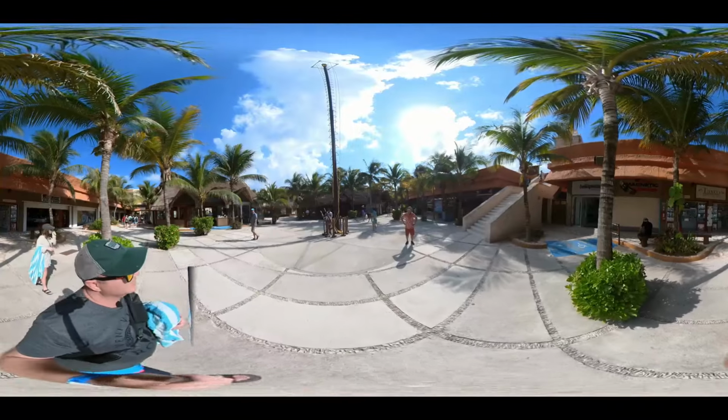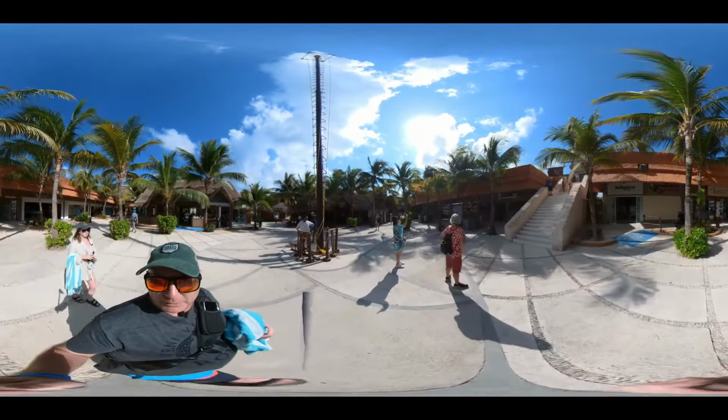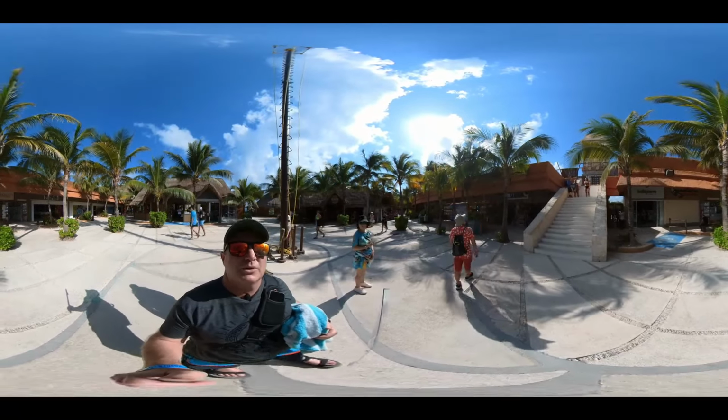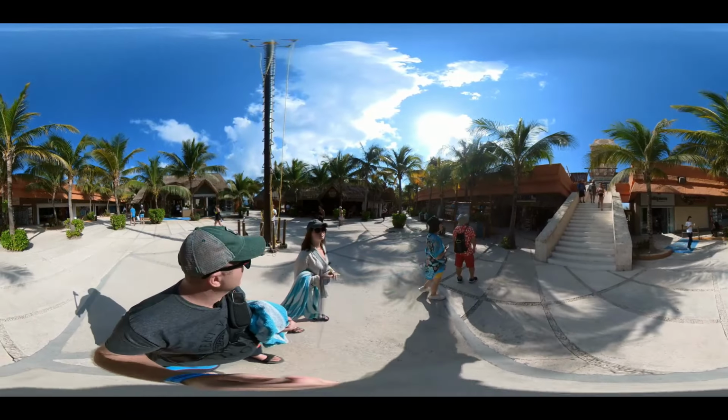So I'm going to come back this way a little bit. And if you pan your camera up, you'll actually see, there used to be a tower you could go up to and you can climb all the way to the top of that tower. You can't do that anymore, so we're not going to go all the way up there.